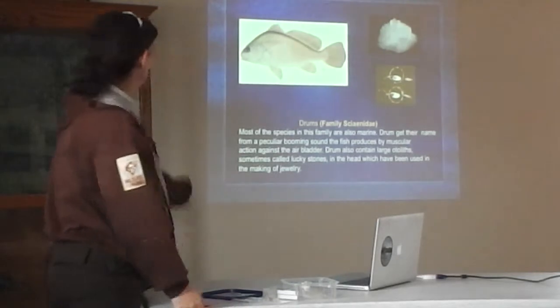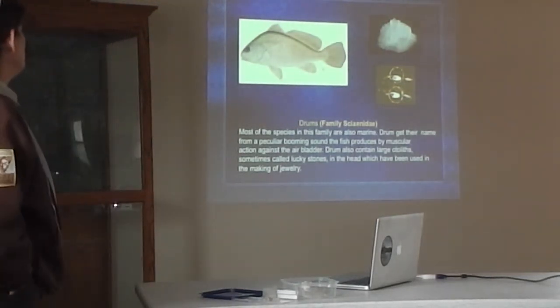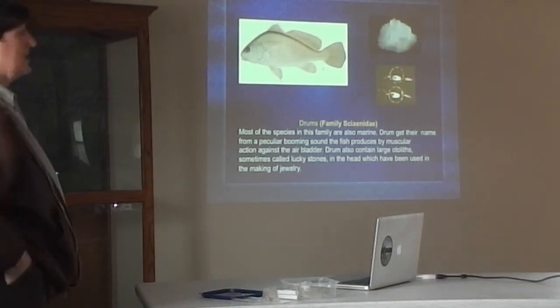And lastly, the drums. This is mostly a marine family. Again, if you go fishing in the ocean, you have red drums and black drums and all kinds of drums. They get big.